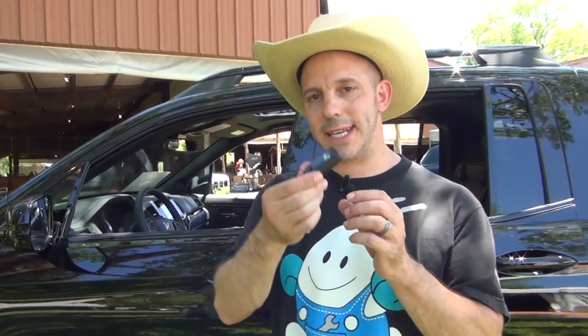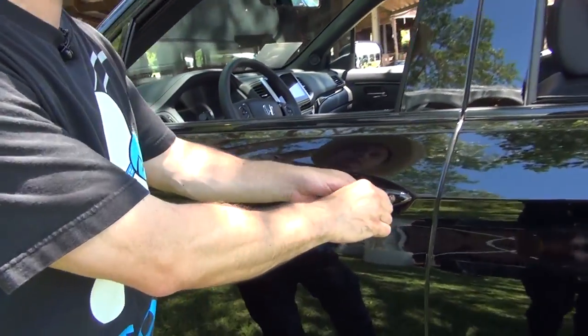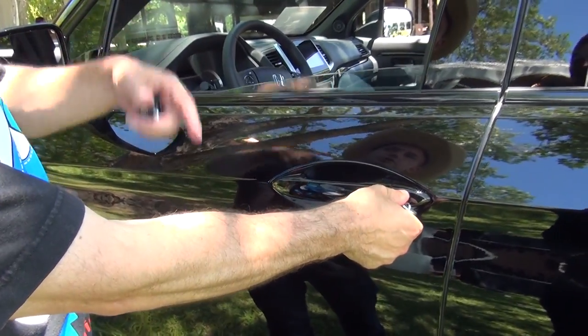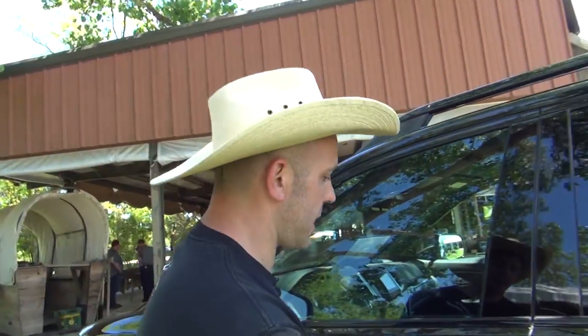Sunroof opens up. And a lot of people don't know this, but there's a hidden key inside here. Let me show you how it works. This gets unlatched, that goes down. You put this in the door. You turn it to the lock position. Once again, and hold it, all the windows will go back up and the sunroof will go ahead and shut. How cool is that?